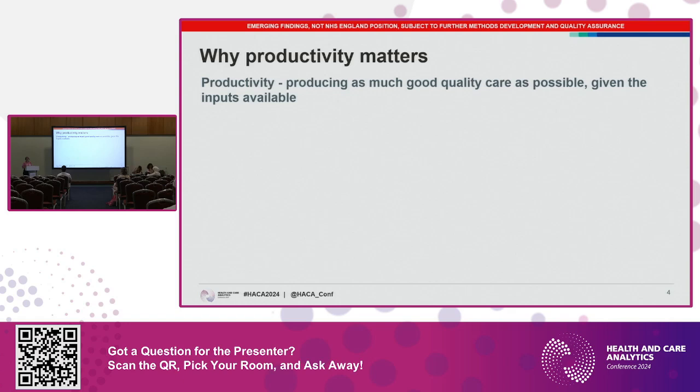So why does it matter? I feel like productivity is getting a bit of bad press at the moment, but it's also getting a lot of press, which is a good thing, because in a nutshell, productivity means producing as much output as possible, given the input. In the healthcare sector, things are a bit trickier. What is our output? We are aiming to produce as much good quality care as possible.